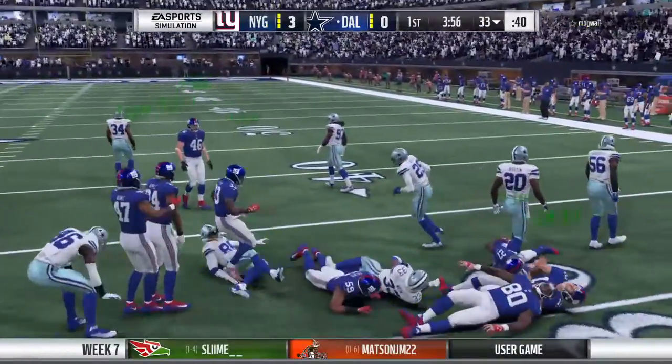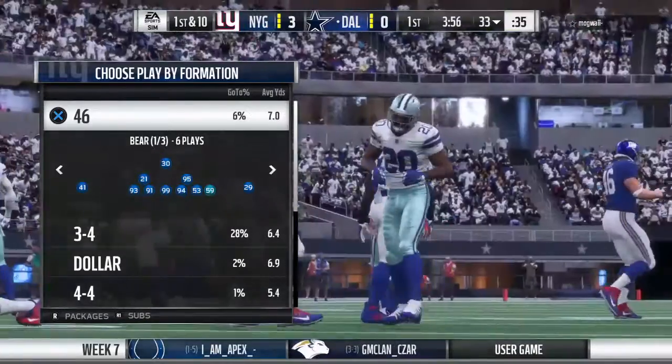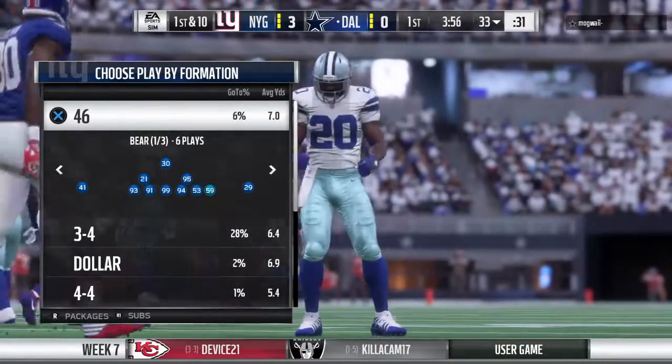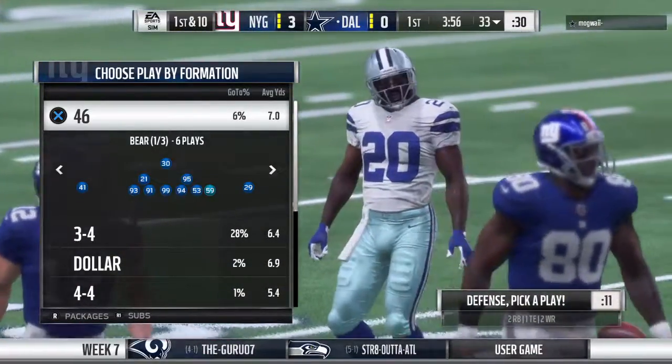And a good effort on the return there. Gets them across the 30 to the 33-yard line. The offense for the Cowboys now working their way back onto the field. And following the interception, just any interception, are you a little bit more cautious when you start that next drive, or no, you just throw that out the window?